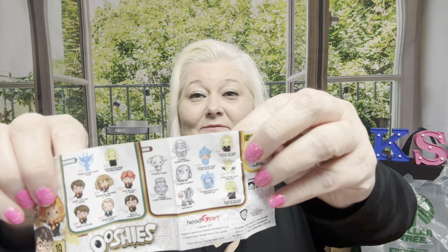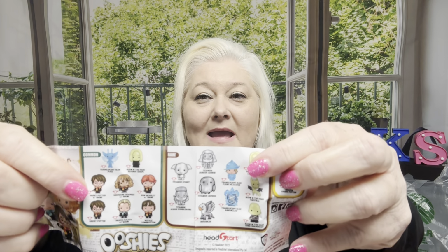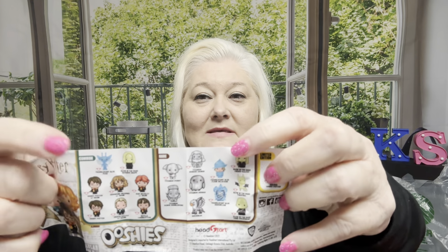My first one was Professor Snape, and I did get some comments that Professor Snape has black hair, and he does have black hair. However, this one I went back and looked because I said, I know that's Professor Snape because of his little face. And guys, I really didn't pay attention because it's the first time I did it, but it's 19 of them. And they have all of these in here. This one's the regular ones, and this is the rare ones. See, it says rare right there.